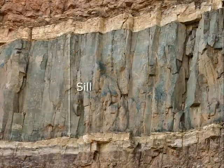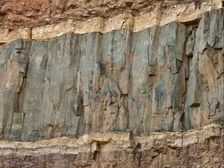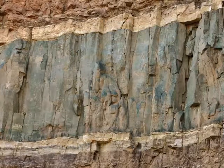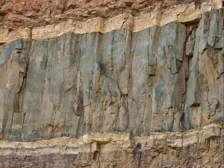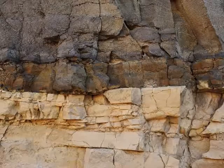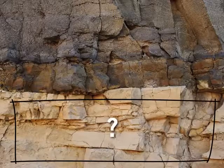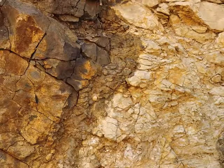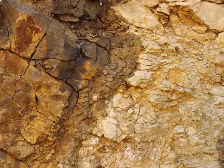Some of the sills are thick, up to 30 meters, and like the dikes, have bake zones at their top and bottom margins. The bake zones are sedimentary rock, not igneous. If these rocks had formed under more pressure and had remained hot for a longer period of time, what sort of rock might they have become? Well, possibly metamorphic. But they didn't.